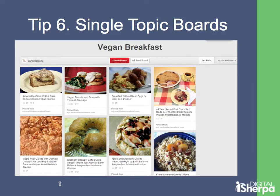Tip number 6, single topic boards. Now, I recommend you create specific boards around a single topic. If you can keep your boards clean and organized, you will improve usability for your followers, as well as attract pinners who are specifically interested in what you are marketing, selling, or promoting. For example, this brand Earthbound did a great job of this by creating a board specifically for vegan breakfast ideas and recipes. Now, I didn't even know this existed, but obviously it's working since this board has over 10,000 followers. So create specific boards for your key demographic, and it'll be much easier for them to find you on Pinterest.